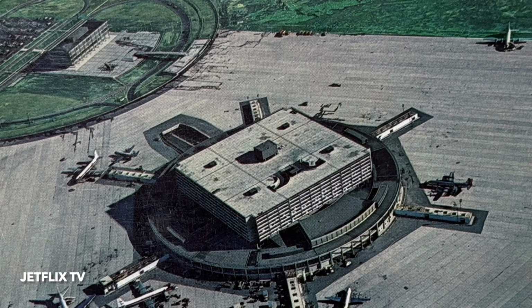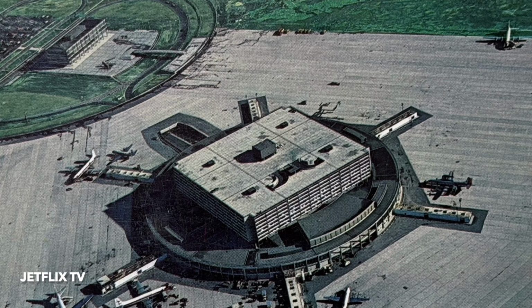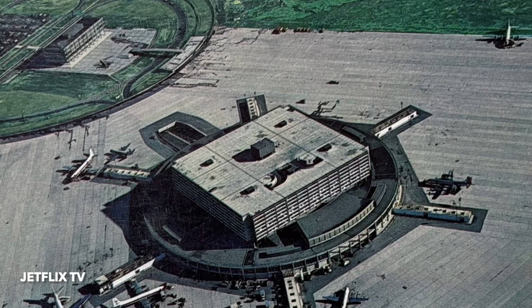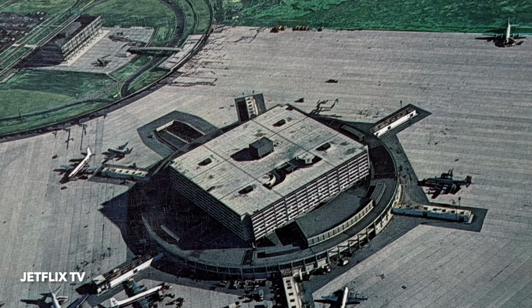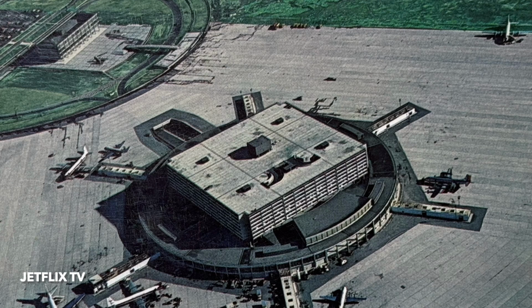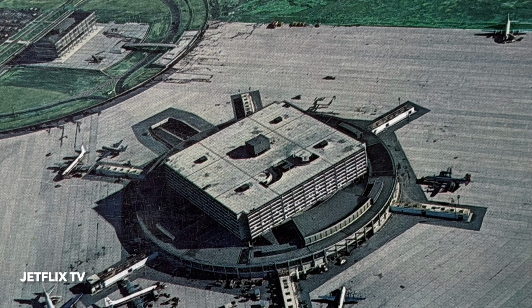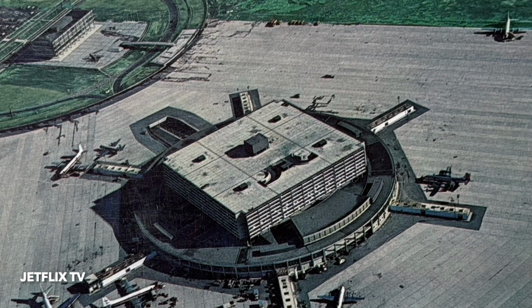This is another view of the Toronto Terminal 1, circa 1962. We've got a couple of TCA Vanguards and a Viscount at the gate. I can see an American Airlines Electra as well. And you can see the underpass at about the 10 or 11 o'clock position where the cars entered Terminal 1, passing underneath the ramp. And in the upper left-hand corner, we have the administration building visible as well.